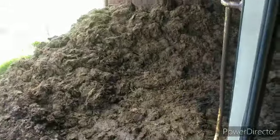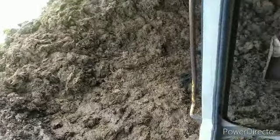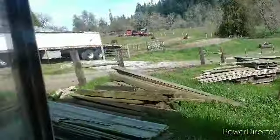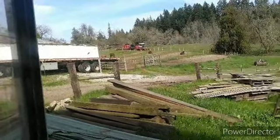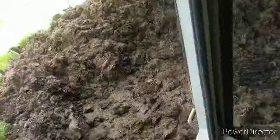This is where we put the 10 loads of manure out of the calf barn a while back, making room, because where that feeder is over there is about 3 feet deeper on part of that. We got to clean it out. Can't get out to spread it, so it's going to go in here.